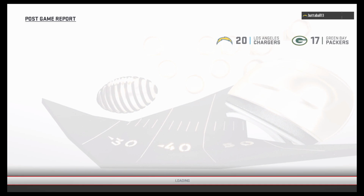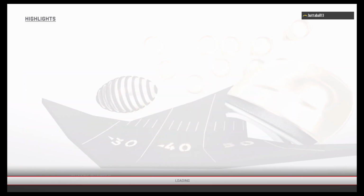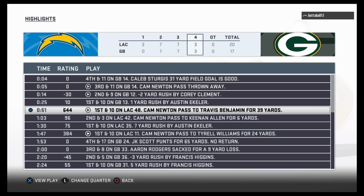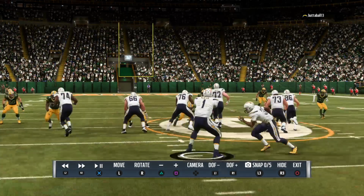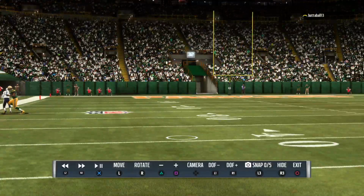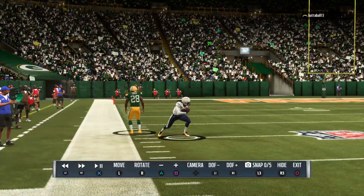So for our visitors, they continue to be one of the best teams around as they move to 10-2. And they'll get another road test next week as they head to Oakland to take on the Raiders. Meanwhile, for the Packers, this loss cost them in the playoff chase as they fall back to 7-5 on the year. And they'll get a home date next week against the Detroit Lions.